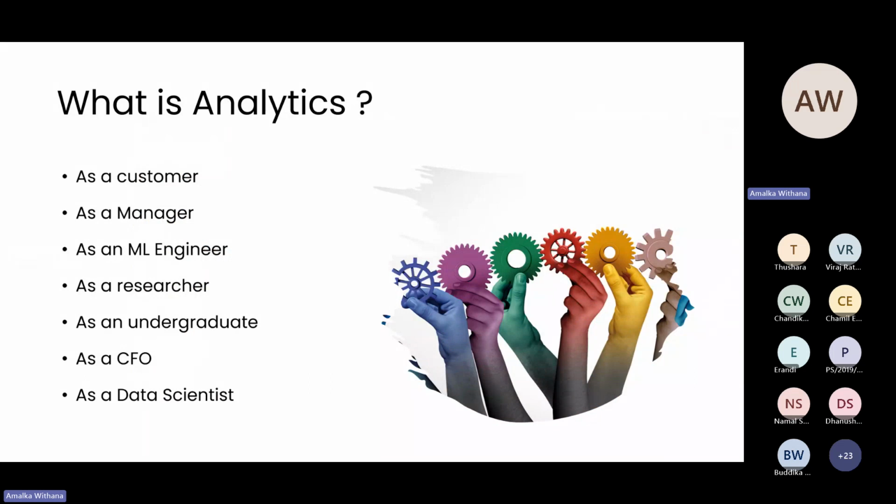It's the same for data science or analytics. I will simply use analytics from here onwards, even if it's data science or machine learning or whatever. So as a customer, what is analytics? As a manager, what is analytics? As a machine learning engineer, what is analytics? As a researcher who is doing research, maybe not directly in the industry, his question for analytics is a little bit different. An undergraduate, totally different. He's looking for analytics, getting the knowledge, searching and exploring what the options are for him, and he's learning.